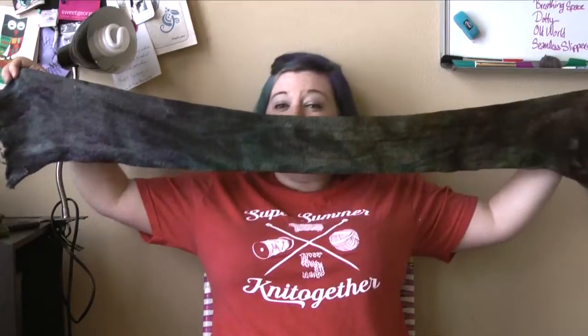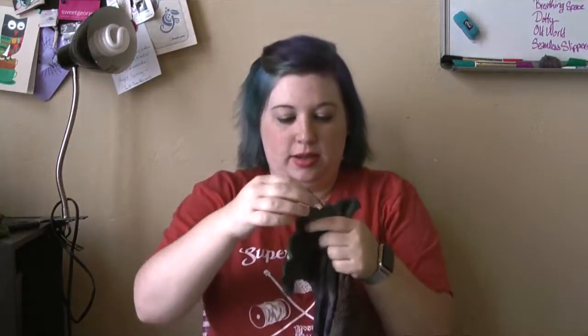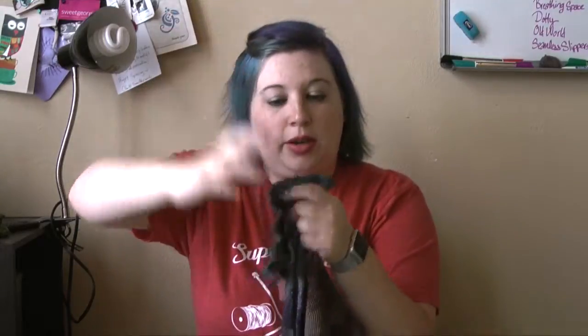I don't know that it's going to be socks. I don't know what it's going to be. But it's a single knit one. And so I've only ever worked with double knits, which don't bother me because I do 2 socks at a time most of the time anyway. So I don't know what I want to do with this yet, but I will figure it out.